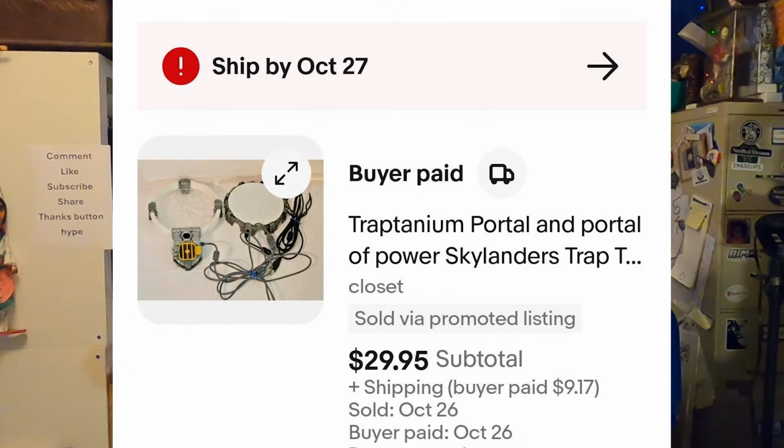Sourced these from a family member. They just handed me this grocery bag of those Activision Skylander action figures and these two portals. And they said, here, just take it. Sell it on eBay. We don't want it. These sold for $29.95 plus shipping on top. Only took 2 months to sell.